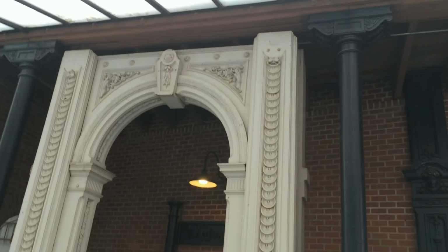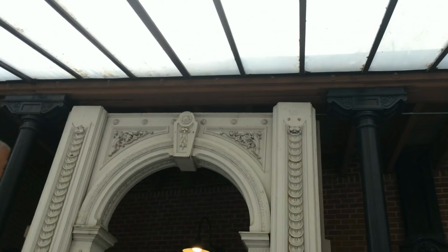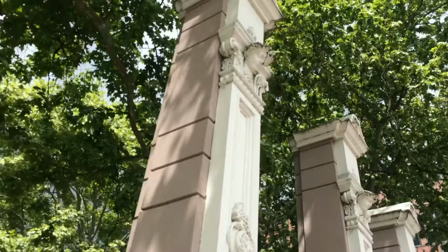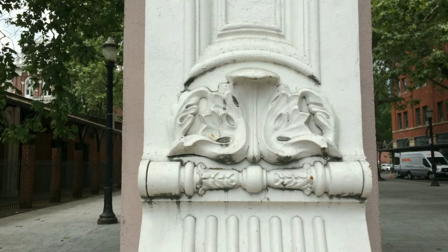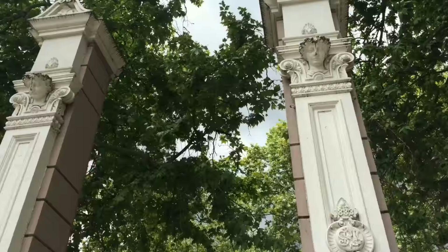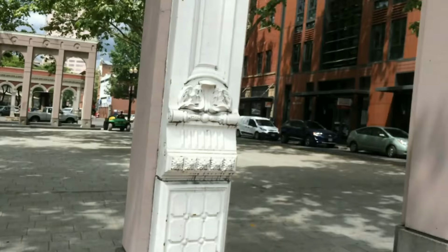Because this is gated off. You got this big tree here. We got cast iron remains right here. I'm not sure what building, like there may have been a building here and they just demoed it and left these pieces here. But more than likely they were moved. I'm noticing, you can see kind of where it looks like they were adhered to this spot.